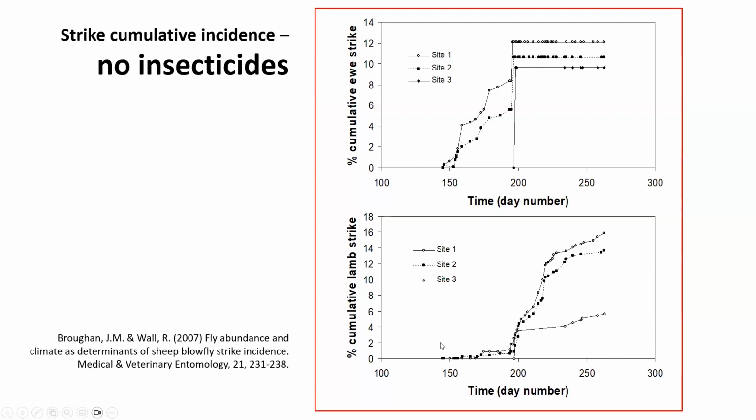If we look at the lamb strikes, again, the same time base, the numbers of lamb strikes begin to increase over the course of the year. We get to about the beginning of July, numbers of percentage of lamb strikes increased rapidly. And we ended up with about 14% to 16% of the lambs were struck in this study. One of the farms didn't have such a high rate of strike, but in 2 of them, we had quite a high rate.